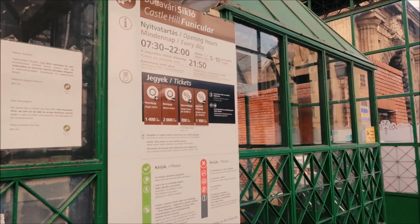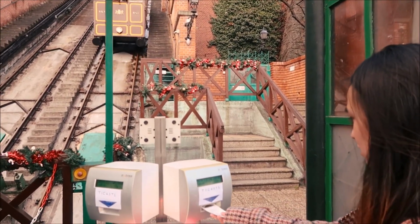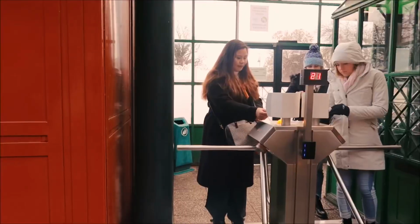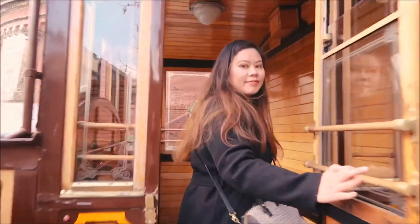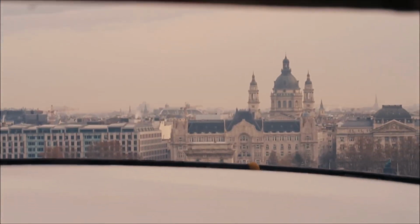An adult single ticket is 1,200 forints. A return ticket is 1,800 forints. You can also pay through euros, but that would depend on the exchange rate for the day. We decided to take a single ticket for 7 euros as we were planning to go down the hill in a different way. Upon entering the carriage, it was really nice with polished wood, like it was a time capsule that brought us back to history. And oh my gosh! The views were so amazing!